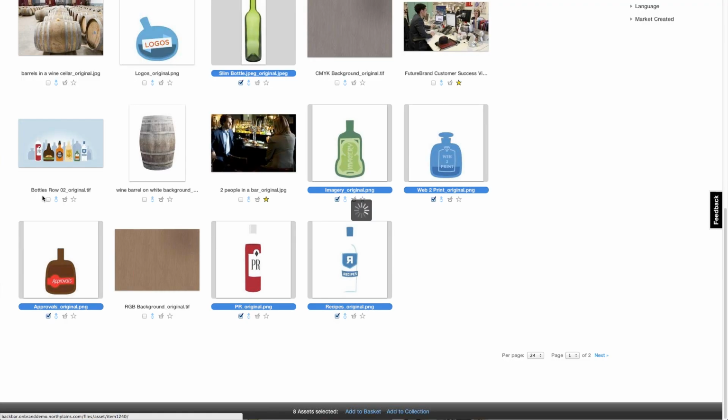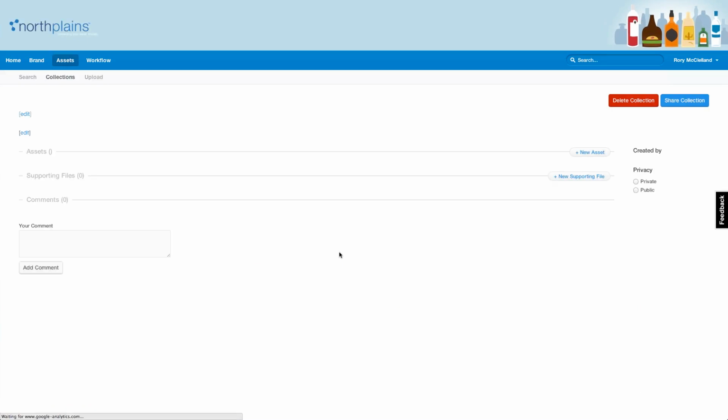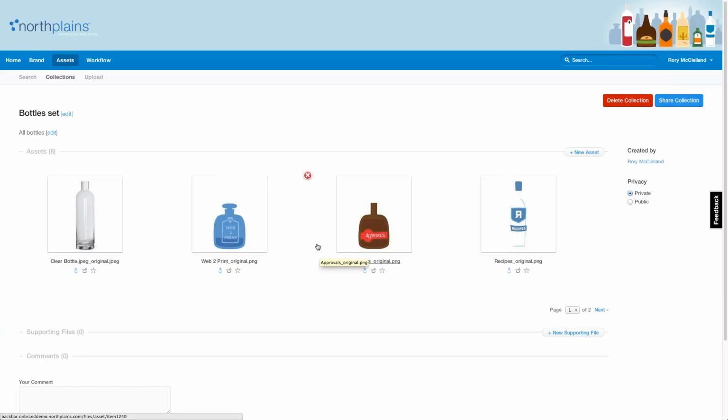So I'll create the collection. OnBrand behind the scenes creates that collection for me. It adds all the bottles. So I can then go to the collection itself, and you can see there are the bottles that I have added.